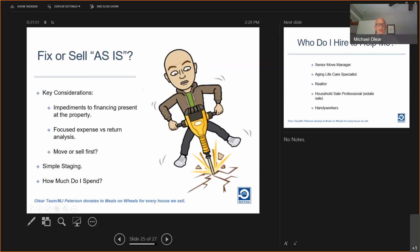Usually advise people to set a limit on how much you're going to spend and then stay within that budget. The biggest thing you can do is declutter, and that's how you can spend next to nothing and make a lot of money.